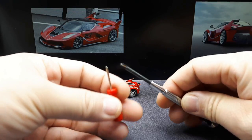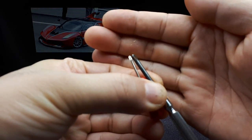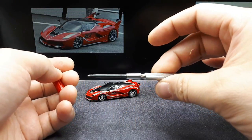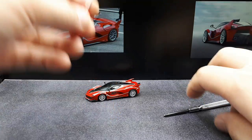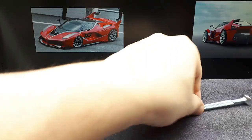I needed to use a screwdriver this size. So, hopefully you can see there's a big difference. So you should probably buy an electronic screwdriver kit if you're going to be putting some Kyosho models together, because the included screwdriver just got thrown into the trash right there.